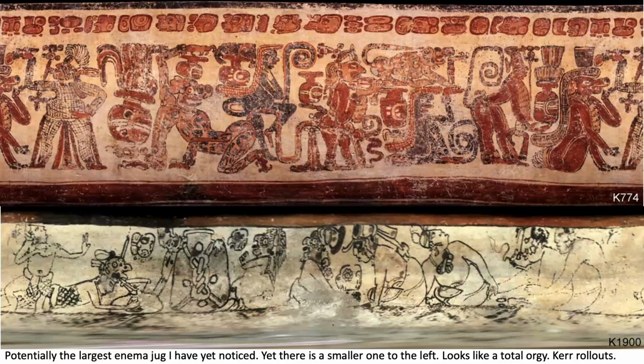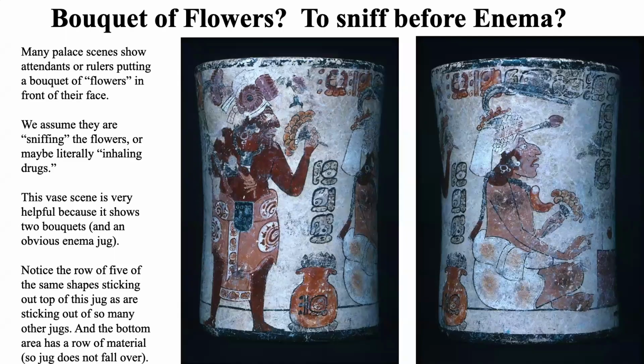And notice it has the rope on it because you've got to carry these things. And then notice the person at the left has a small jug in front of him. He's falling over. Probably the guy behind him is going to stick the enema in. And he looks pretty drunk. So again, there seem to be some women in the scene as well. By the way, the women are never shown taking the drug themselves. They're shown as assistants.